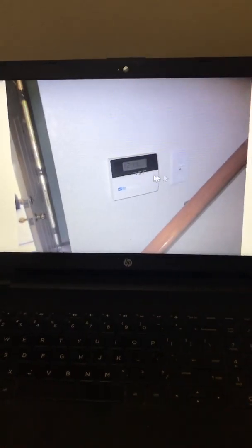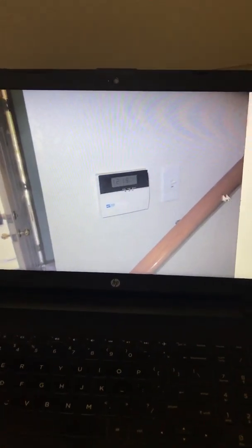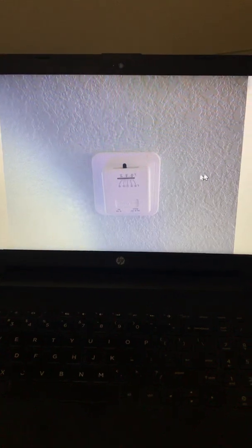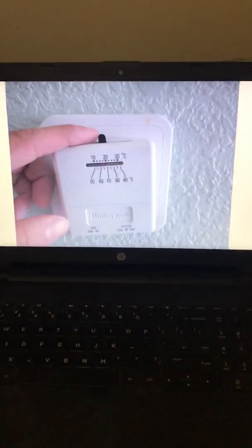Headed upstairs, security system control box. We don't inspect those, usually they're off when we're inspecting. This is the thermostat for the furnace, a pretty basic thermostat. I kicked it on and the furnace did kick on.